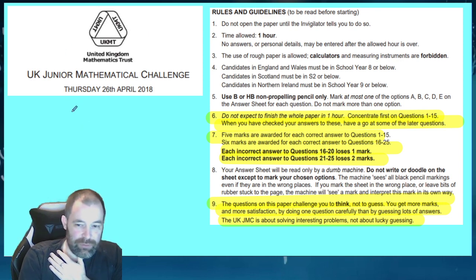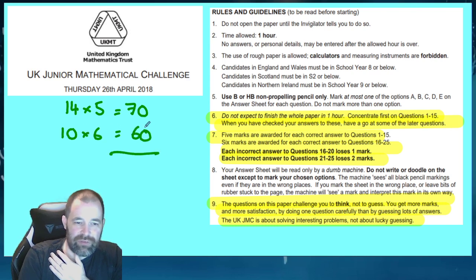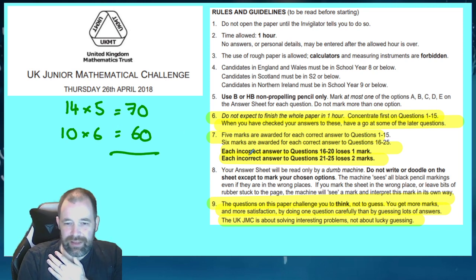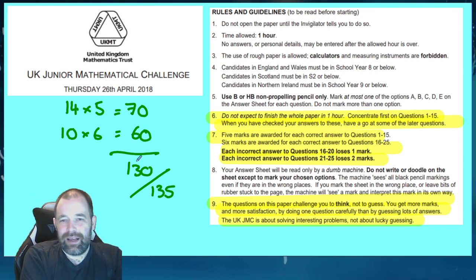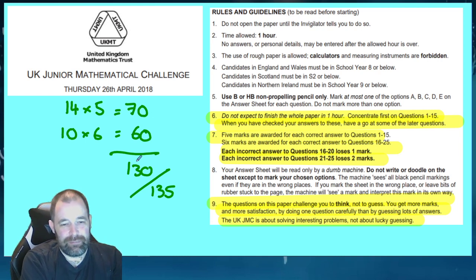So it was question 14 we got wrong. So of the first 15, we got 14, which is 70. Of the remaining 10, we got them all right, which is 60. And we don't lose any marks because the one we got wrong wasn't one of the later ones. So we're going to get 130 out of 135, which if you're going to get one wrong, that's the highest score you can get. So my method was right on the question I got wrong, so I'm not annoyed too much today because I didn't do any bad maths. Just need to read the question. Maybe the sort of thing I could check at the end. I'm not sure I would have spotted that if I checked it, because I would have just assumed I was right. So anyway, that's the Junior Maths Challenge 2018.